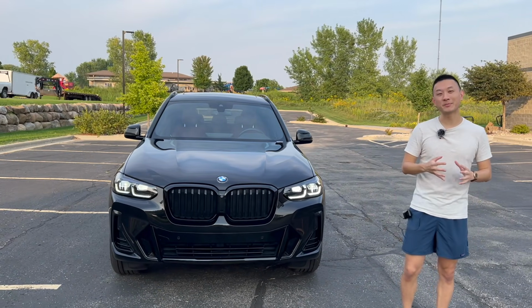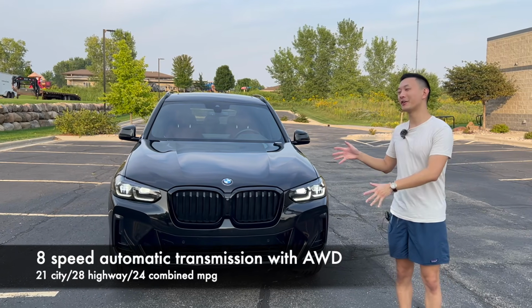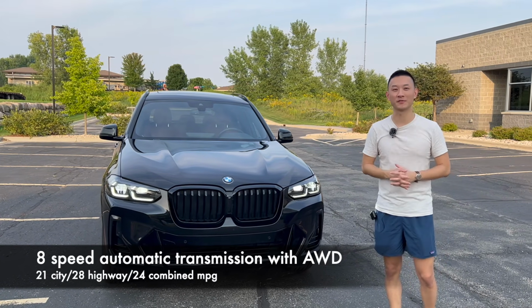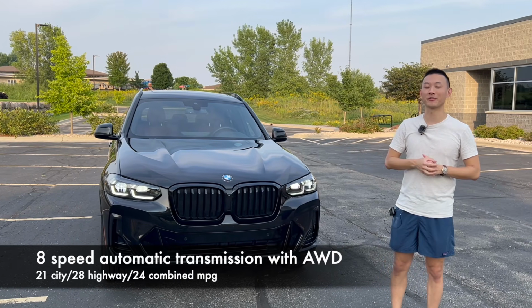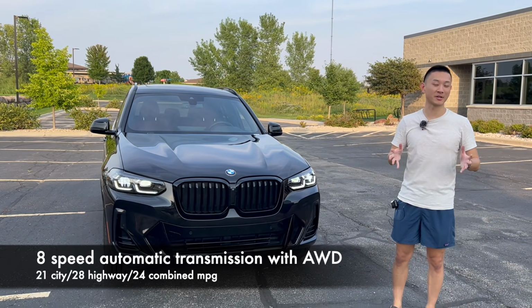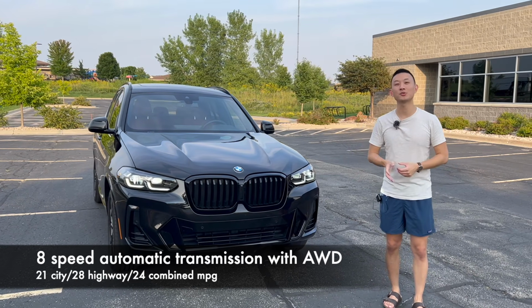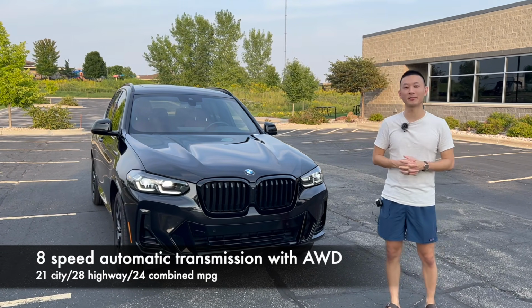This car comes with an 8-speed automatic transmission, BMW's very classic 8-speed that has wonderfully quiet and smooth shifts. Really, really comfortable when you're driving this car on the freeway. You barely feel the gear shifts at all. And it gives you fuel economy numbers of about 21 city, 28 highway for a combined 24 miles per gallon.